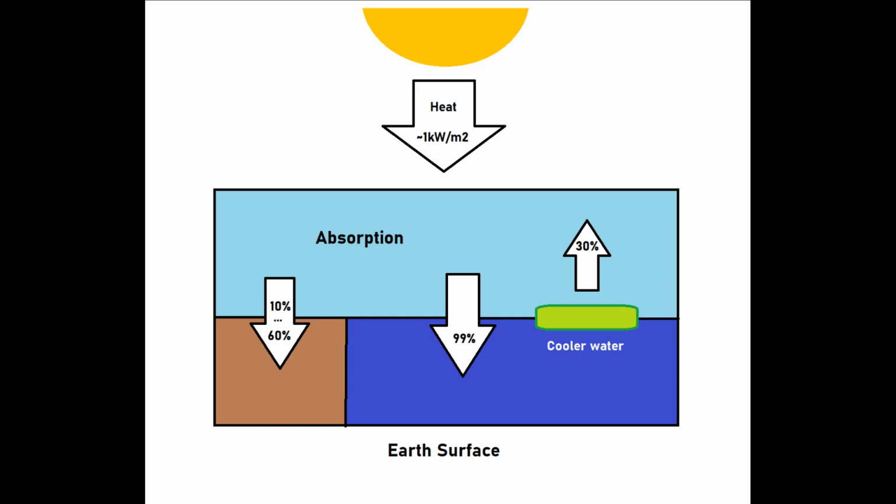On the water, the 99% absorption is really a problem. It's heating the oceans pretty fast at the moment, and there are several ways to change that. But one of them would be to have floating biomass on the water. That means that the light doesn't get into the water, so it doesn't get absorbed deep into the water, but also that about 30% of it gets reflected back into space, which is more than zero, which is at the moment almost everywhere the water is highly absorbing.